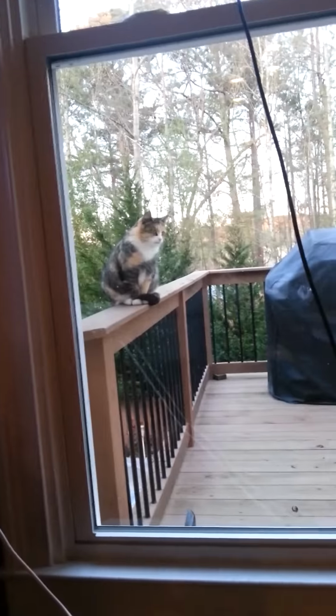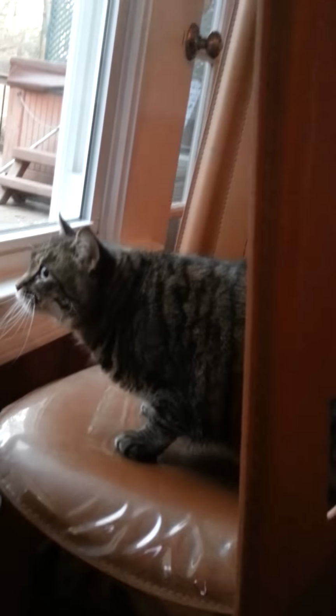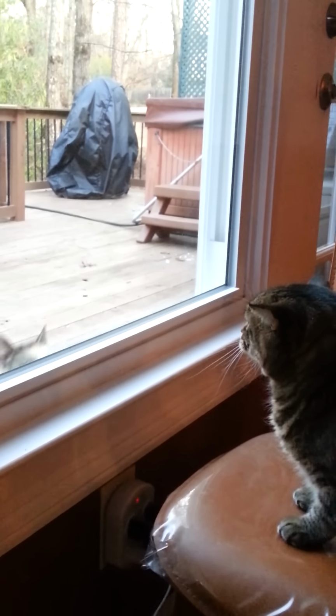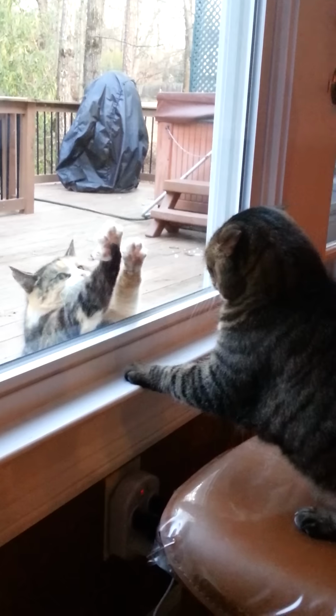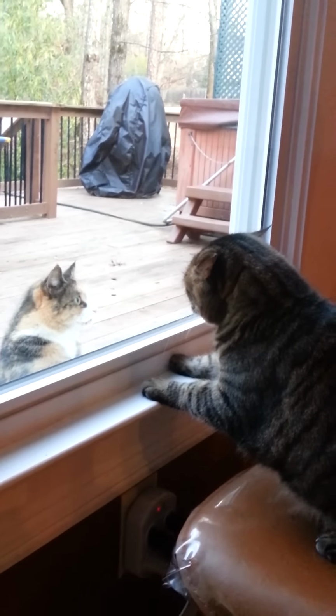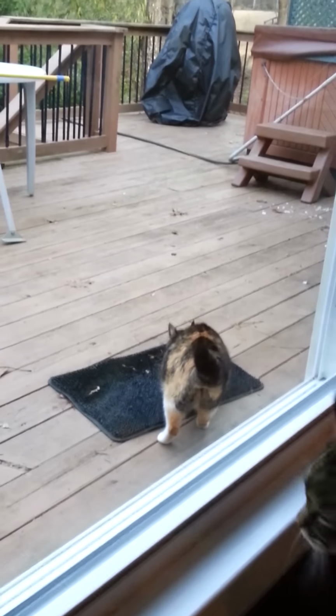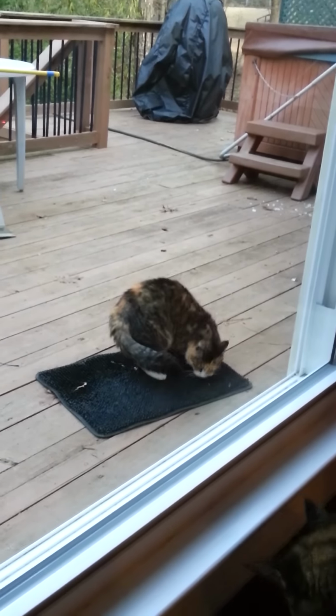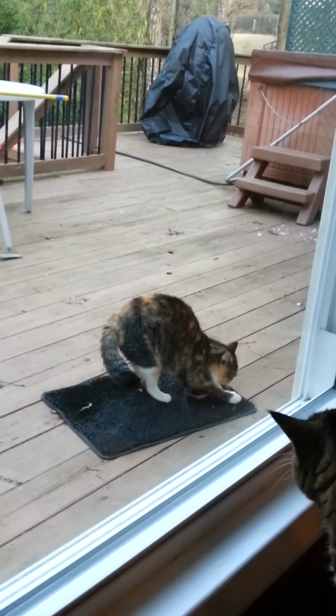And then our cats, they absolutely go crazy. This is Callie. And Callie goes crazy. Here, watch this. She's stretching. Yeah, the first time I heard that, I thought a child was being tortured somewhere.